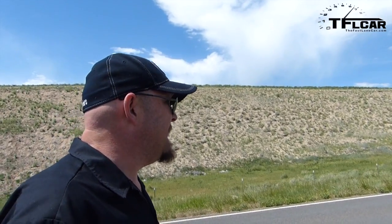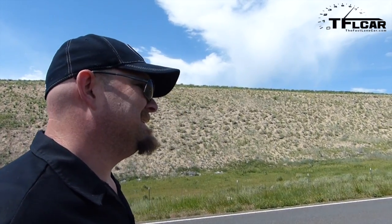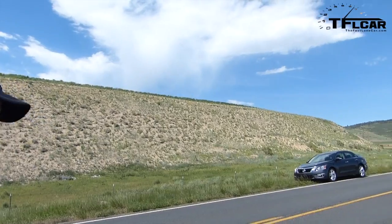Concerned. Actually, I'm very concerned. I know that the Altima is pretty quick, but that looked fast. If I only had the scooter, because you know who would be scootering home today? It would not be me. Here we go.